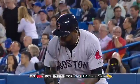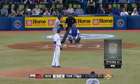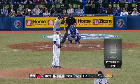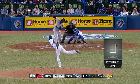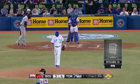Jacoby Ellsbury with the single stands at second. Pedroia, an RBI single. He's at first. Big wild swing, and Morrow has evened the count.